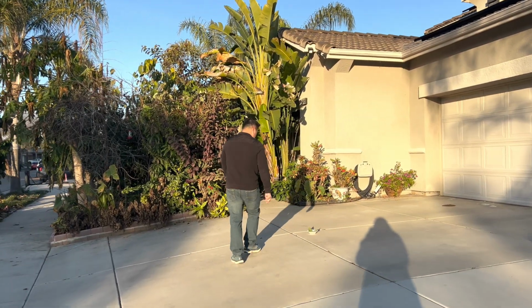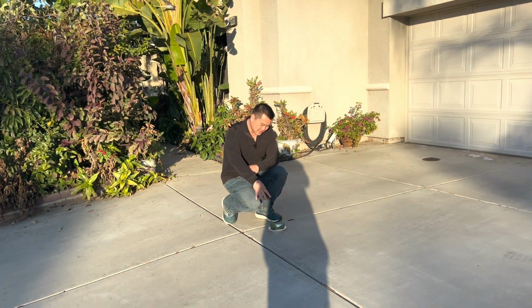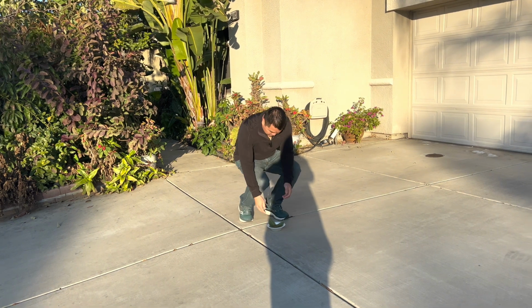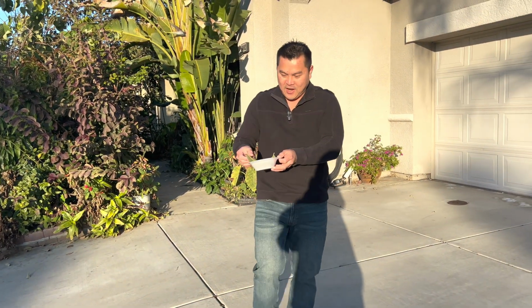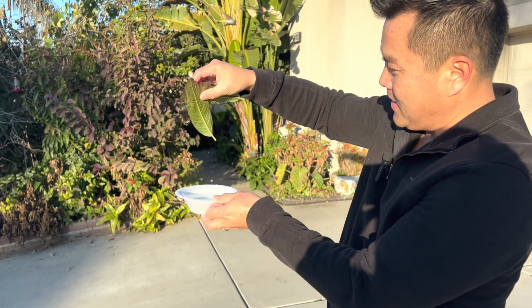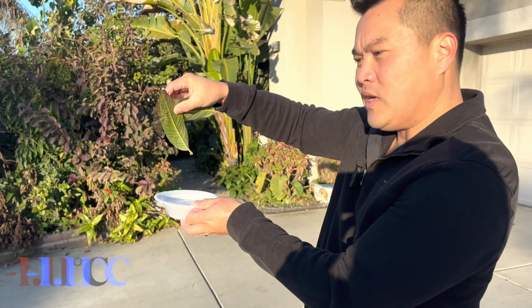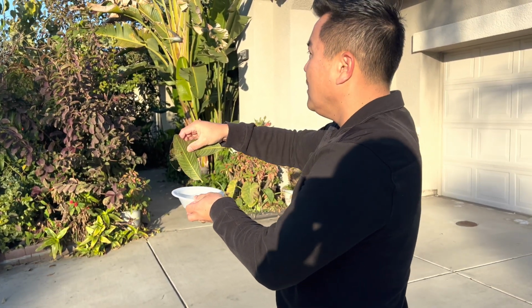So last night I had placed a bowl of water here, and this is probably not the best position now that the sun's out and it's been warming it up. But I want to show you. Granted, this is fairly warm because the sun's been thawing it. But yeah, no, it got down to about 30 degrees this morning out here in the open.